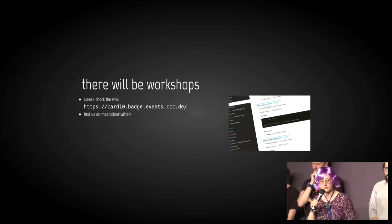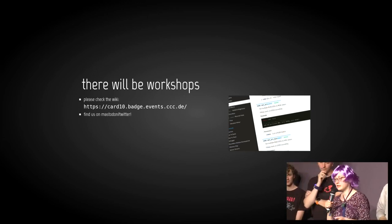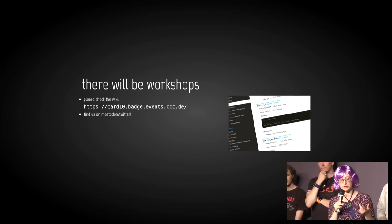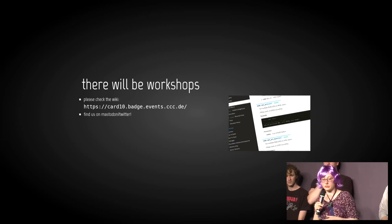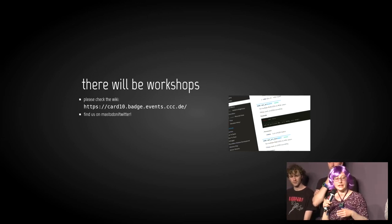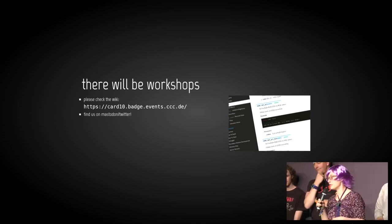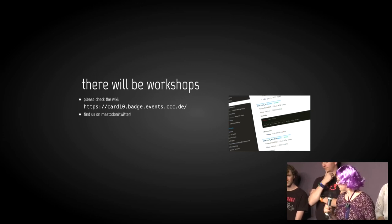And as part of this whole sharing of hardware knowledge, there will be workshops at the Cardio Village, where you can find updates about them in the wiki. You can find out more on Mastodon and Twitter, where we'll try to keep updating you with information. And if you have an idea for a workshop, if there is a cool app that you built and you want to explain something about it to other people, or if you end up having a workshop at your own village, let us know and we will try and inform all cardio carrying creatures.